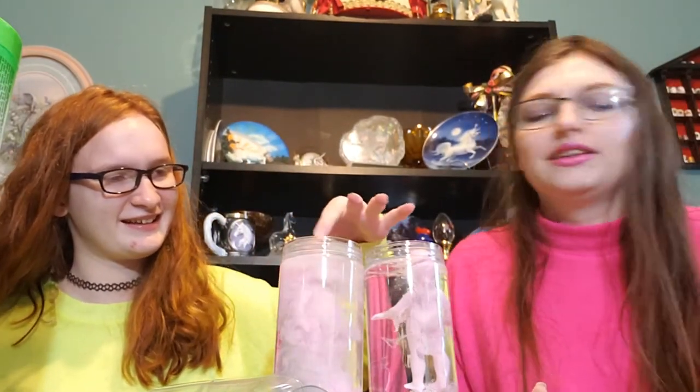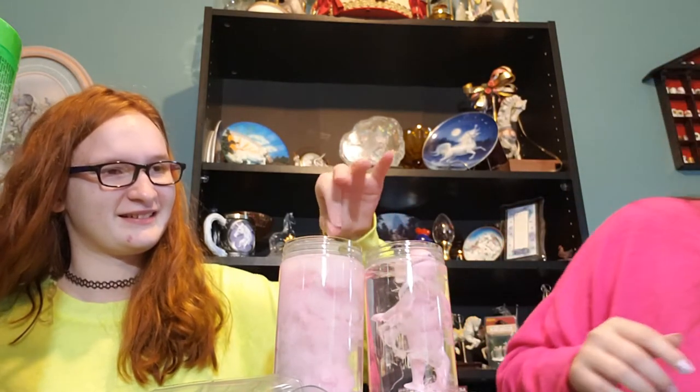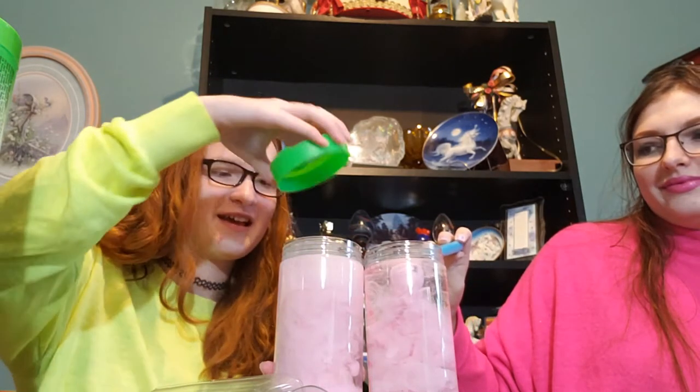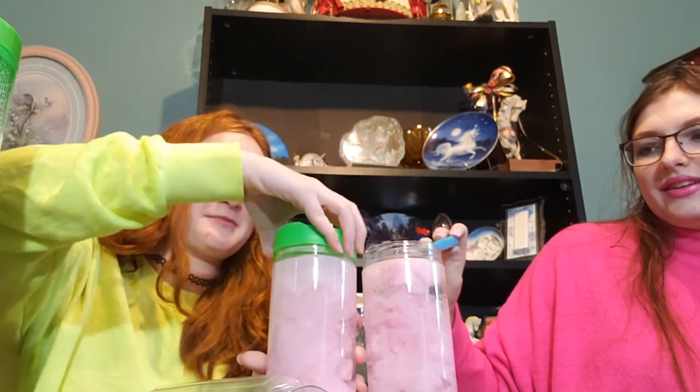Kind of have to hold them. Yeah! I don't want to hold it. It says that it may stain fabric. Hey, wait. I have something that'll hold it for me. Where did it go? Well, I'm going to open mine in the meantime and just put my lid on it. Then we'll come back to these. We shall revisit it. Oh my gosh. It's very pink.